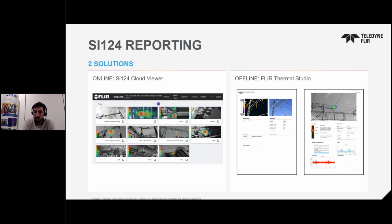The second option is an offline solution based on the FLIR Thermal Studio software. Yes, you heard right. It is the same software that we use to analyze thermal pictures. And for acoustic imaging, the advantage of working offline with the Thermal Studio software is that you can fully customize the report template according to your needs. And you can even combine thermal pictures with acoustic ones, as you see in the first page on the right part here of the chart.